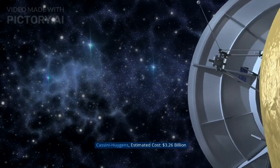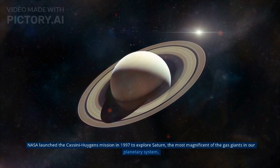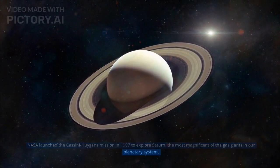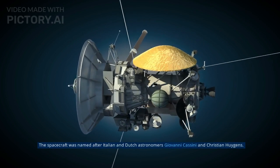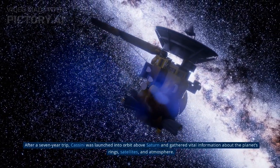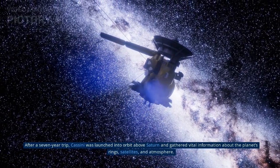5. Cassini-Huygens, estimated cost $3.26 billion. NASA launched the Cassini-Huygens mission in 1997 to explore Saturn, the most magnificent of the gas giants in our planetary system. The spacecraft was named after Italian and Dutch astronomers Giovanni Cassini and Christian Huygens. After a 7-year trip, Cassini was launched into orbit above Saturn and gathered vital information about the planet's rings, satellites, and atmosphere.